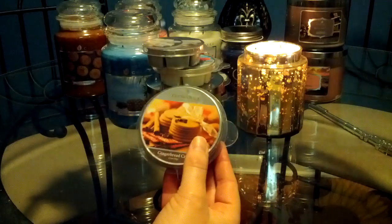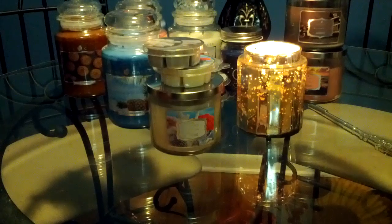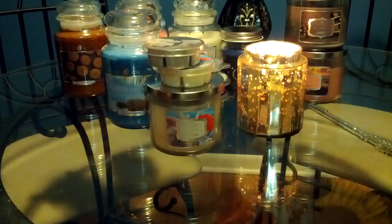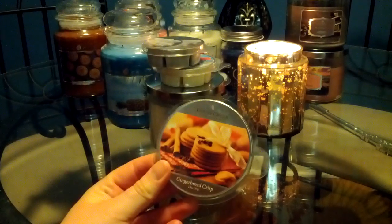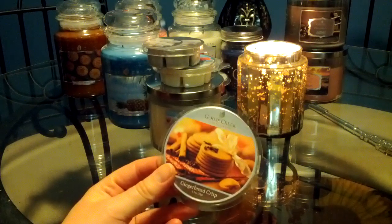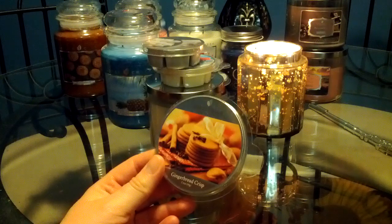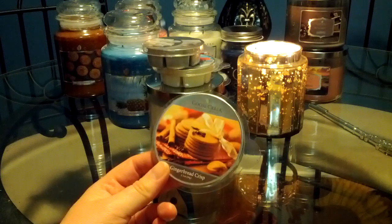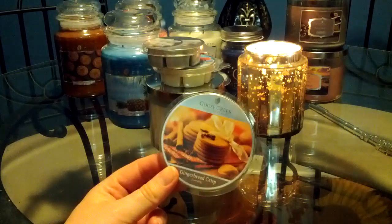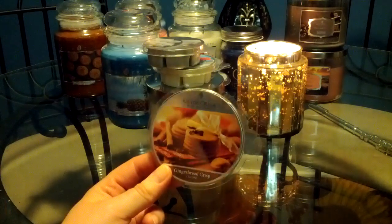I don't remember which order I got this in, but I decided I wanted to try the gingerbread crisp. I know that was pretty random. And this is pretty good. It smells different from other gingerbread scents that I've tried. It doesn't smell like Yankees. It doesn't smell like Bath & Body Works. In fact, it doesn't smell like Scentsy. It probably smells more like a gingerbread cake to me than like a gingerbread cookie or a ginger snap.